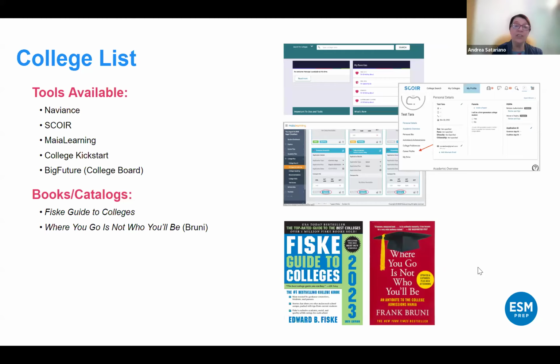So the college list, right? This is an important piece. And there are many tools. If you don't know where to start, how to start, there are many tools available. Perhaps your high school uses a platform called Naviance or Scoir or Maia Learning. Those are some common ones that high schools utilize. These tools can help you find schools and evaluate the likelihood of admission based on statistics and data from your school. But there are some other resources out there.